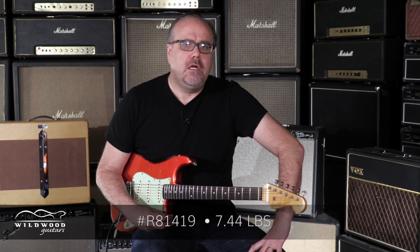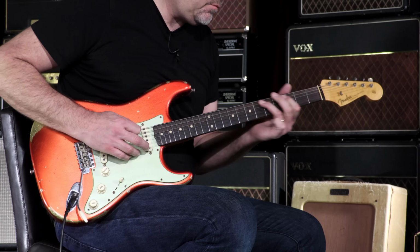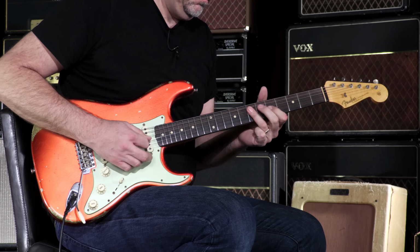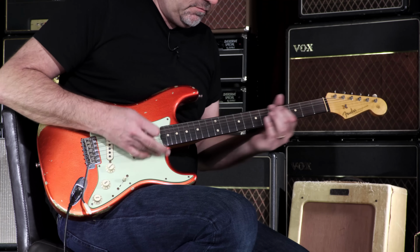R81419, weighing 7.44 pounds. We got some nice give to this rascal. Picky pookie. Sounds glorious. Picky pookie! Let us go to the number four position, see what we got going on here.